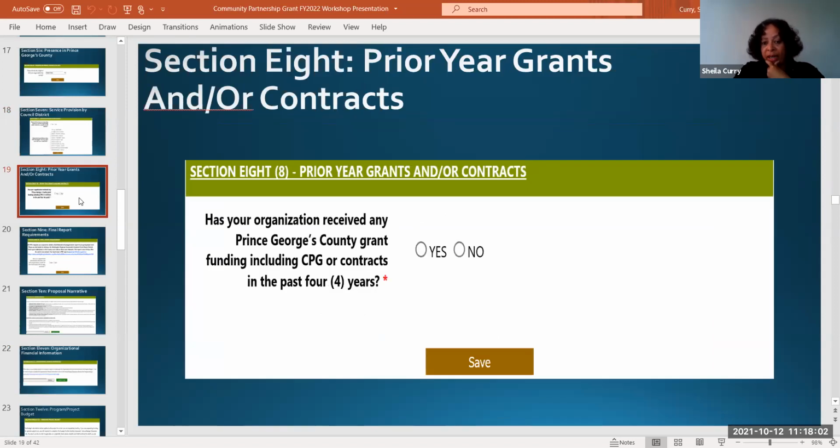Prior year grants and or contracts. So here we want to see if you received any funding in the past for this project. So here you would click yes. Once you click yes, another little box will come up and you can enter in if you've received, like the community partnership grant, you would put that in and what year you received it. Or if you received funding from the county council, you put that in, the amount of the funding and the year. So we just want to see, for the past 4 years, where you've gotten funding from, and if it came from Prince George's County.